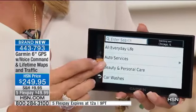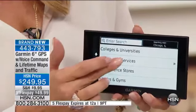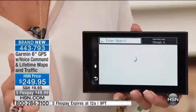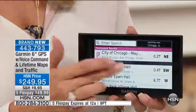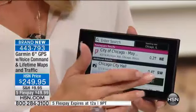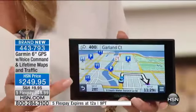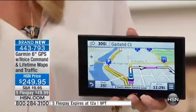Notice, by the way, how easy it is to navigate through here. And you could literally just tap where you want to go. Let's just run to the city hall. Okay. Why not? Yeah, why not? There we go. Oh, hey, let's go in Chicago. Okay. There we go. We say go. Yeah. And now it's calculating that route. Look how lightning fast it is, even on the simulator mode, and you're off and running.